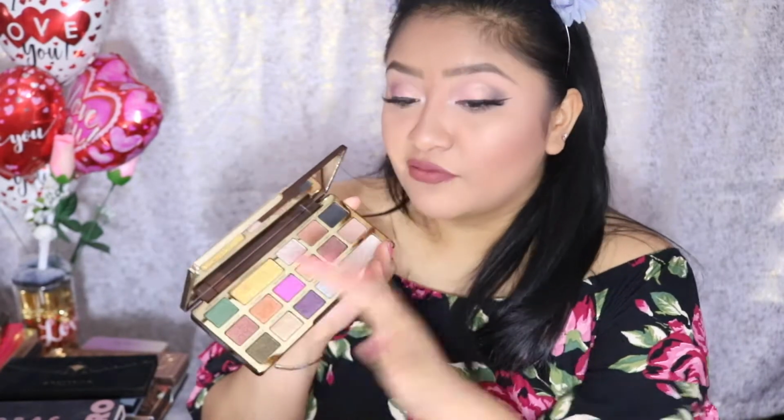But so far, what I can say about this palette is that it smells beautiful. I could smell it from here. It smells just like the chocolate bar. It actually has gold in here. There is actual gold in here, which is so mind-blowing. These, I think, for Too Faced are the best metallics they have come out with. Are they the best in the market? No, but for Too Faced, these are really, really beautiful. Look at that gold. Look at how beautiful that is. And then look at this color.